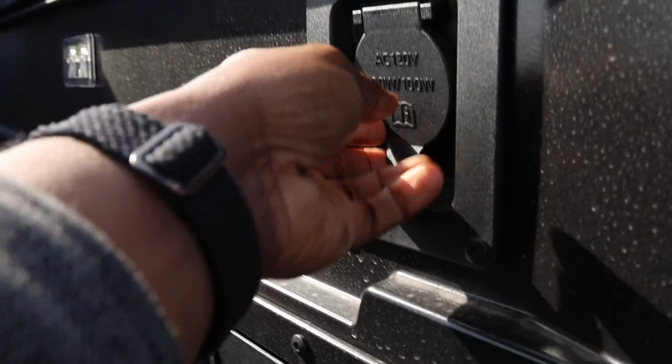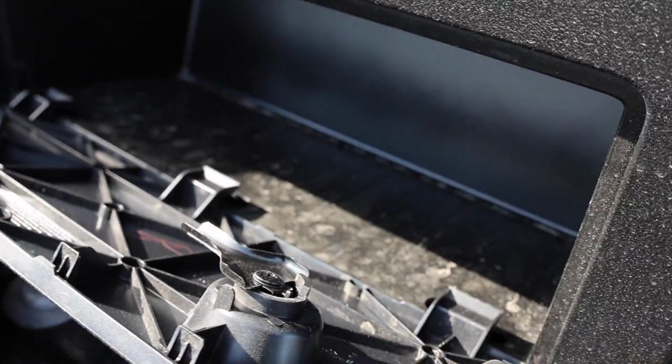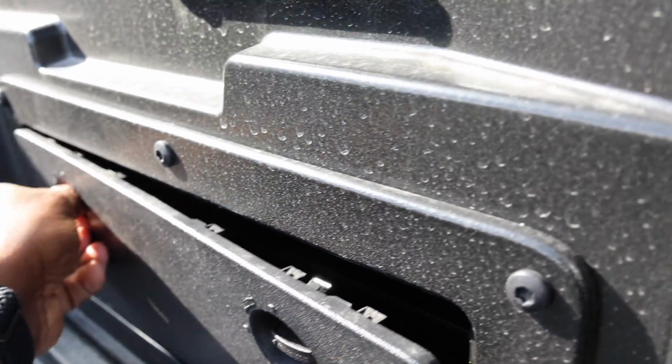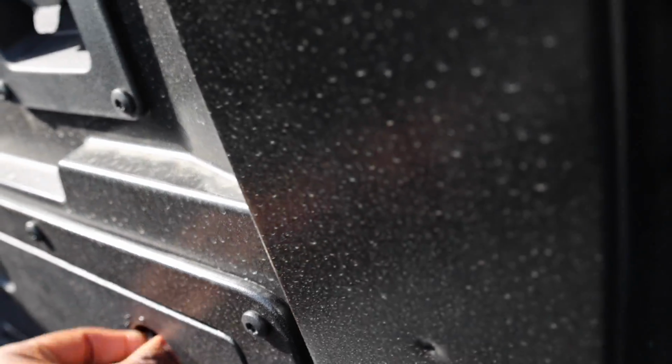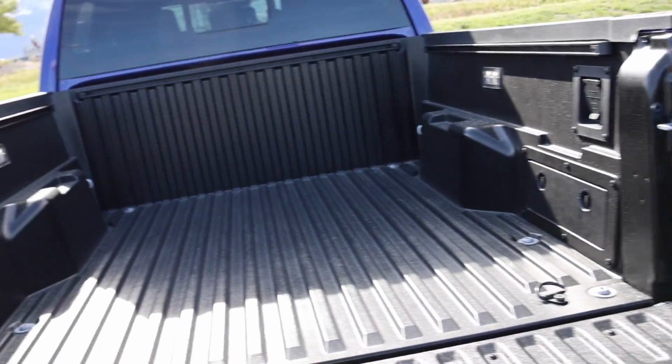LED lighting for the bed and above. Has a nice appearance too. 400 watts of power and extra storage on the side here. And notice how narrow these humps are for the bed. So if you want to get a toy in here, it might be a little bit easier.